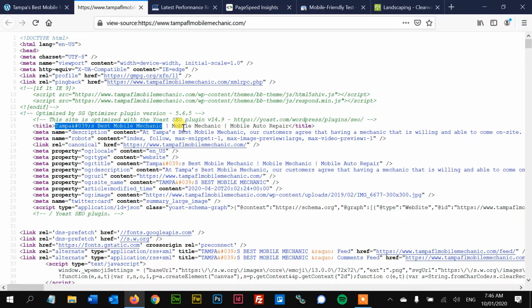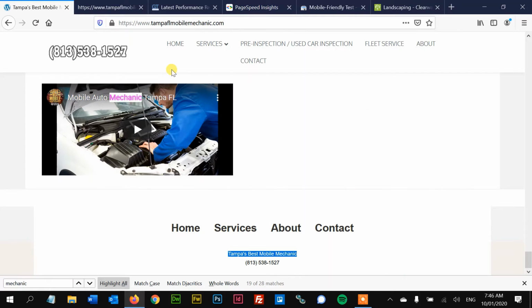Then we've got mobile mechanic twice, which is not necessary. I would undo this, okay? It's already right there. I would find a different keyword to throw in there. Maybe emergency mechanic, I don't know. We would have to do keyword research. We've got automobile, auto repair. Mobile, mobile auto repair. Automobile? Fine. So yeah, I would take out this one and put a better keyword phrase in there, but nonetheless, a decent title.